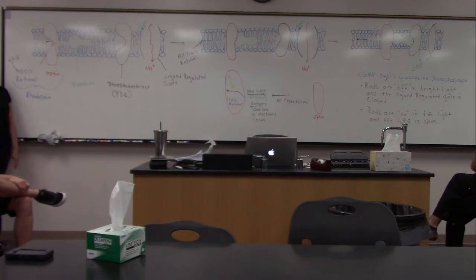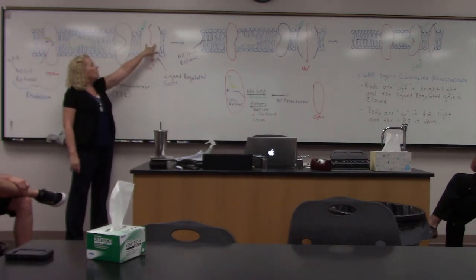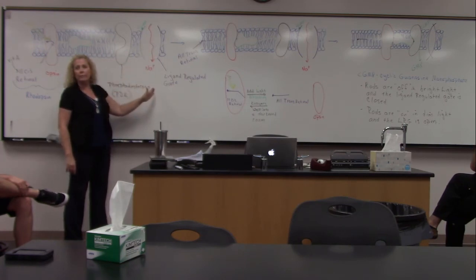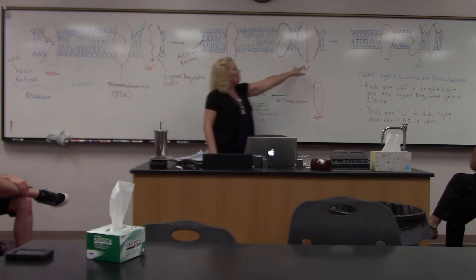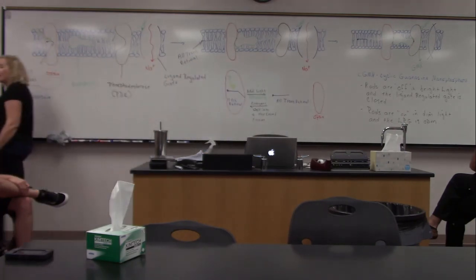We haven't done anything with the ligand-regulated gate. Notice here, cyclic GMP is the ligand. The gate is still open, and sodium's diffusing through. We're going to close the gate because we just turn on bright light in just a second.